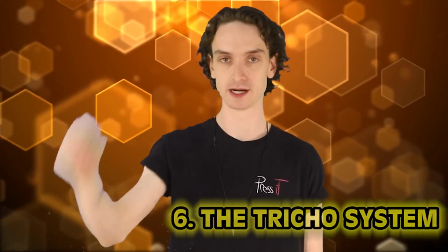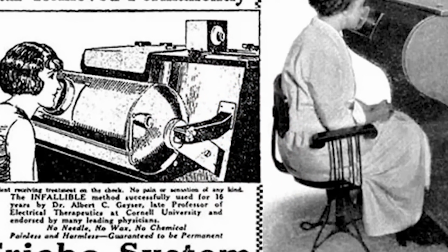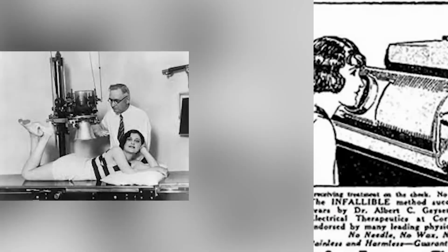Number 6, the Trico system. I was talking about plucking my unibrow the other day. I was really going in on that, so we had to throw this one in. Instead of plucking your eyebrows in the late 1920s, you would ideally want to use the Trico system to remove any unwanted hair. This device was booming back in the 20s.